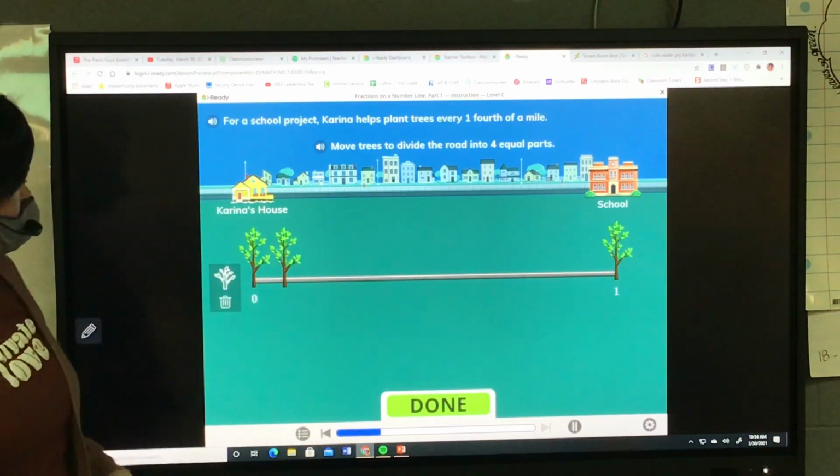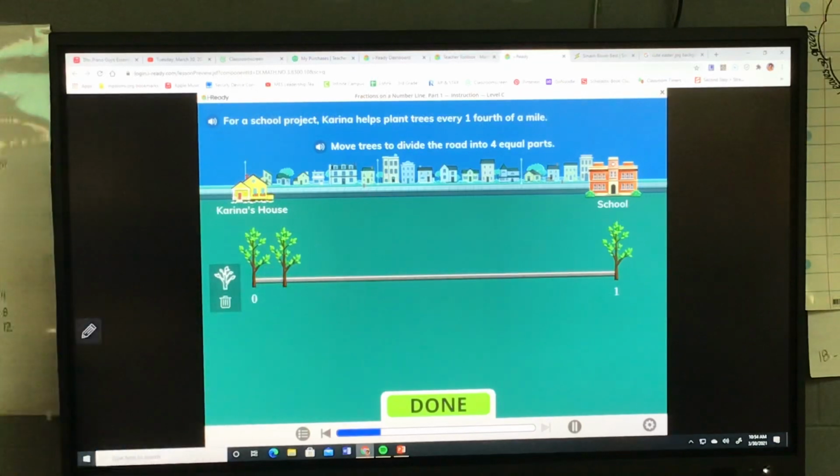So, how can I move it? Do I have to go back here? Okay, so do I count 0 as one of my equal parts? No. Do I count 1 as one of my equal parts? Yes. So right now, with this tree and this tree over here, how many equal parts is this? 2. That's not enough, is it? So, do you think that would be a good spot to put it? No. Where would be a good spot to slide this tree?